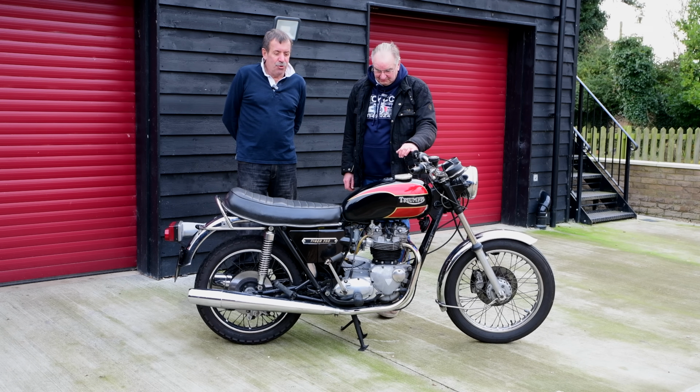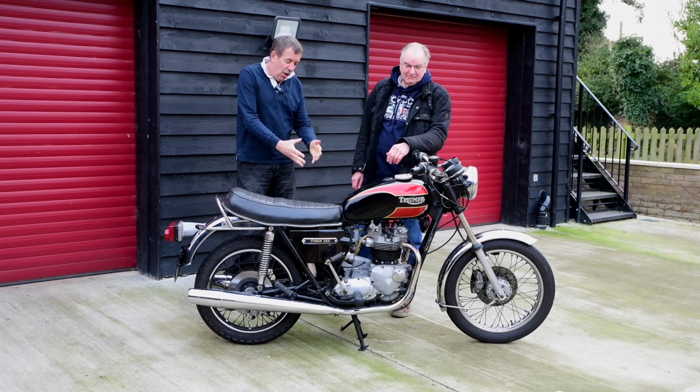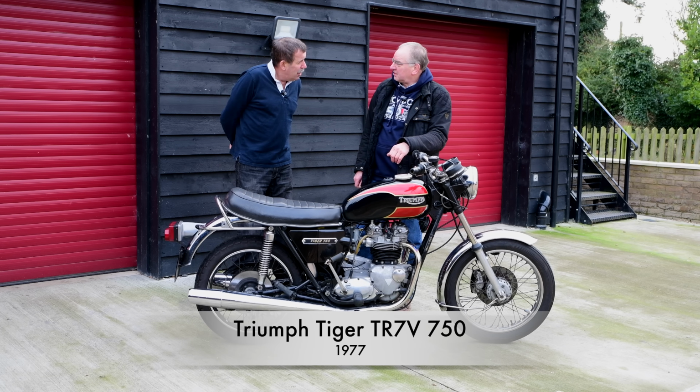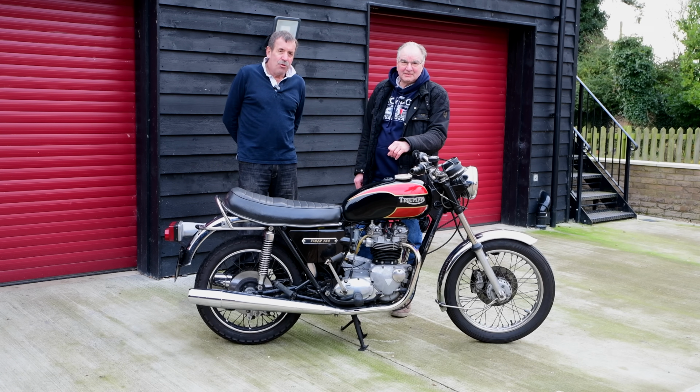Today we've got a real treat in store. We've come to see our good friend Mick here, who is going to show us around this beautiful Triumph Tiger from 1977. So like I say, we're in for a real treat.